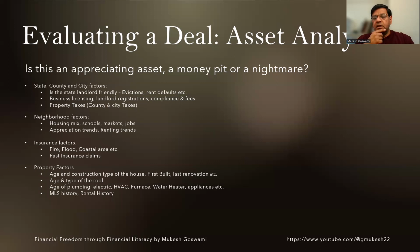I'm not saying that if you buy it today, it won't depreciate tomorrow. It can, but if your time period is 2+ years, and you're not selling in distress, you probably will never sell at a depreciation. Anyway, your analysis should focus on whether it's an appreciating asset, whether it's a money pit, or whether it's a nightmare. A money pit could be that it needs so many repairs, maintenance, and renovations that you end up investing more money. So that's a bad deal.